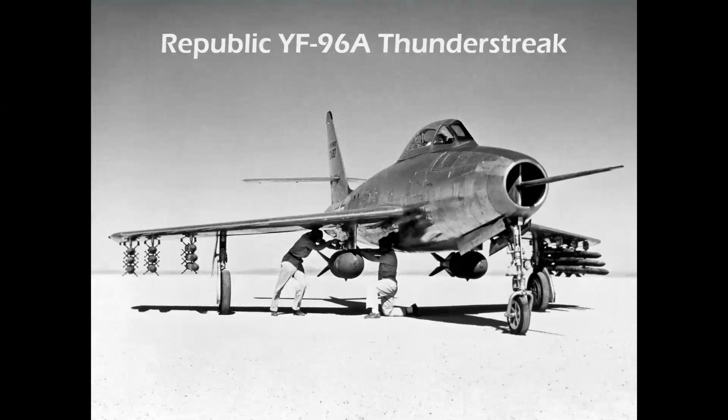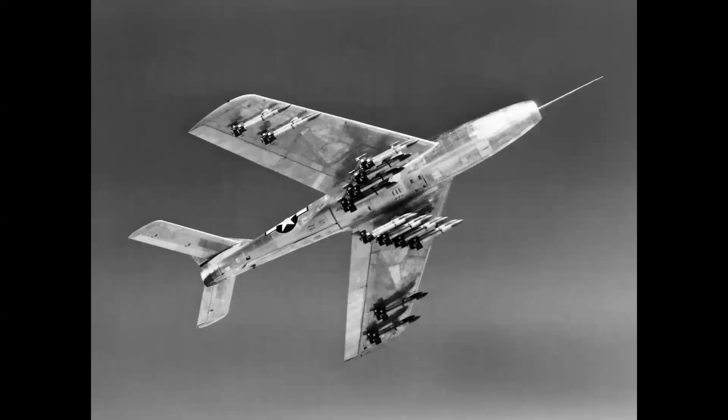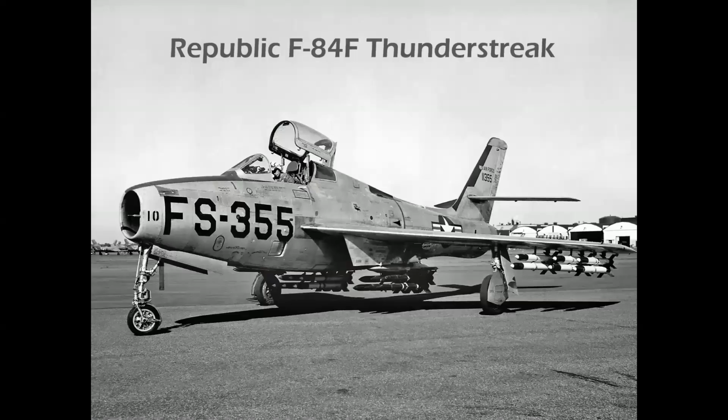The Y designation refers to prototype also, but this is a slightly different variation. Here we have the YF-96 Thunderstreak. This is Republic's first swept-wing version of the F-84 Thunderjet, but due to budget restrictions and some political issues, there was not funding for a new airplane, so it was redesignated as the F-84F Thunderstreak.